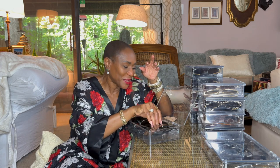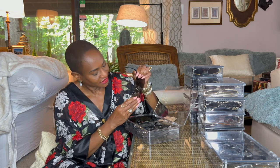I'm surprised at how many aviator style sunglasses I have, because believe it or not, I'm not a big fan of the aviator sunglasses, but I seem to have a lot of them. And this one is Versace. Yeah, it's similar to my brown Versace that I have.